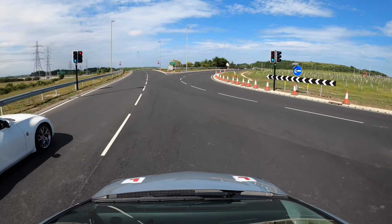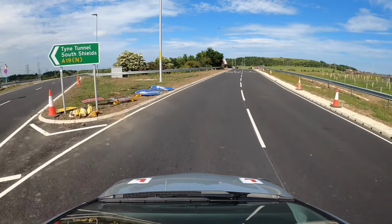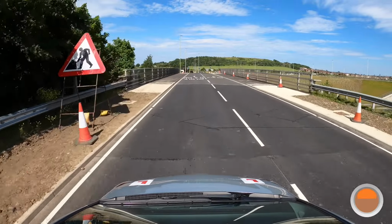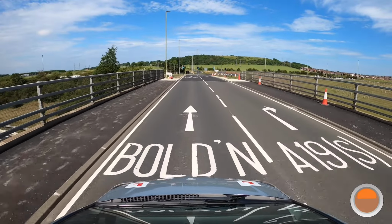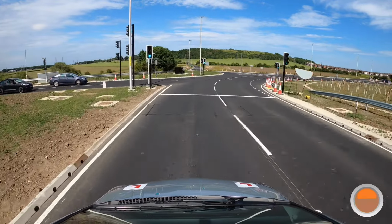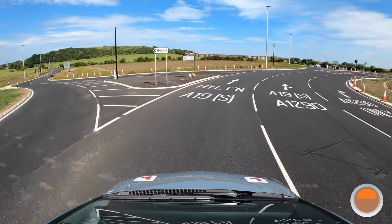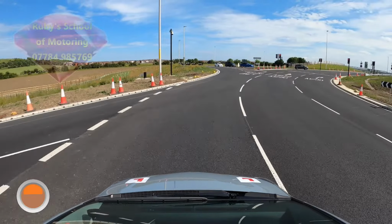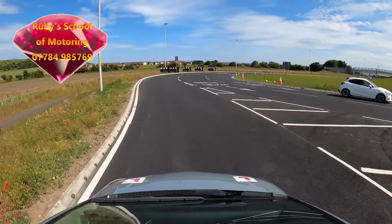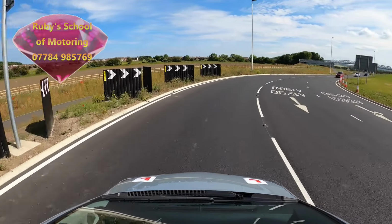Maintain your lane position, which takes you into the left lane. At this point, check your mirrors and indicate right. We're telling people who are emerging from downhill lane in front of us that we're not turning left. If we indicate left here, we're turning left. Mirrors now indicate left and make progress up the Washington Road. Back in the direction of the test centre.